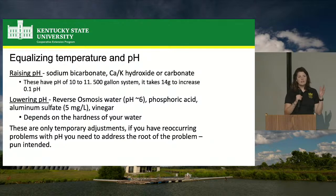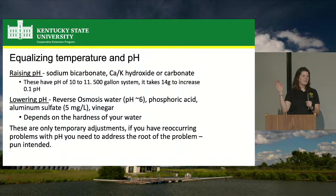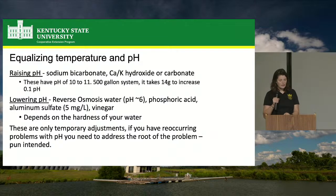In aquaponic systems or recirculating aquaculture systems, if your pH is consistently high, you have something going on in your system, right? As those bacteria convert all that ammonia to nitrate, it adds hydrogen ions to the water, which makes your pH more acidic, so we're constantly struggling to bring that pH back up. If you have a constantly high pH in these systems, there's something else going on. Typically in aquaponics, it's a buildup of solids in your system.